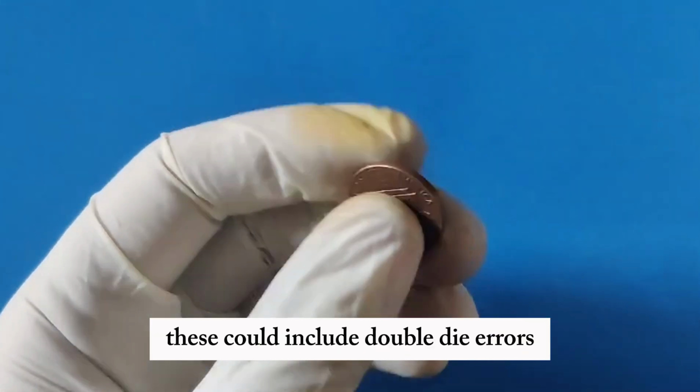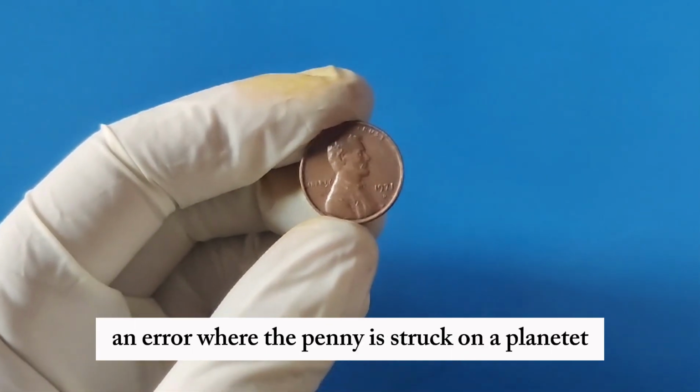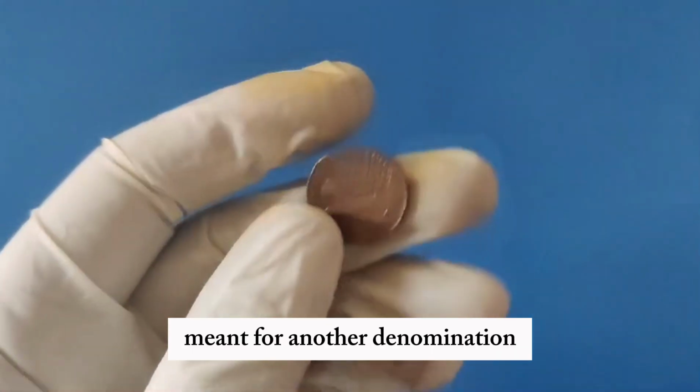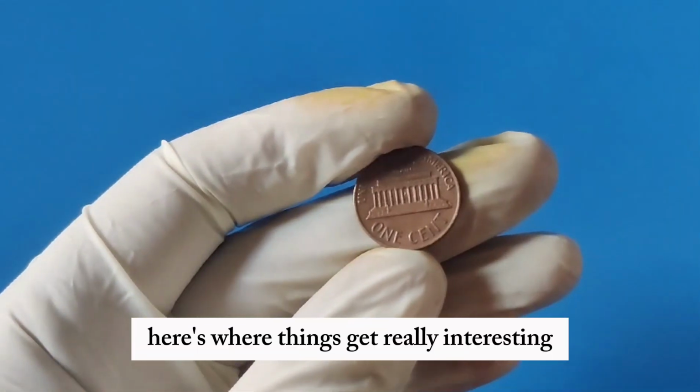These could include double-die errors, off-center strikes, or coins struck on the wrong planchet, an error where the penny is struck on a planchet meant for another denomination, or even a foreign coin. Here's where things get really interesting.